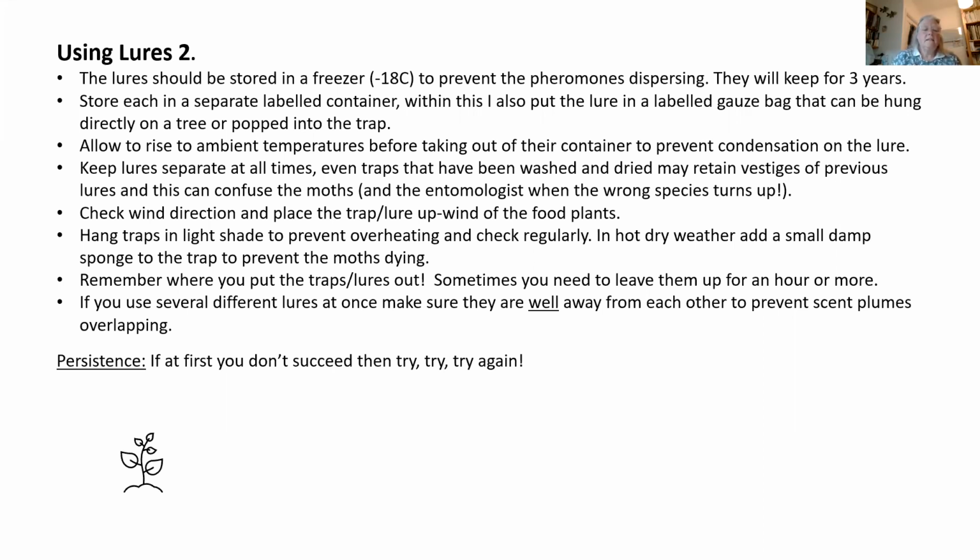When you get to site, also check the wind direction and place the trap or the lure upwind of the food plants. You'll need to hang the traps in light shade to prevent them overheating, and then check them regularly. And in hot, dry weather, add a small sponge to the trap to prevent the moths drying out. Basically, because it's a clear container, it'll act a bit like a greenhouse.